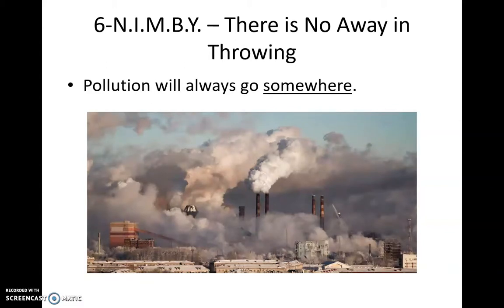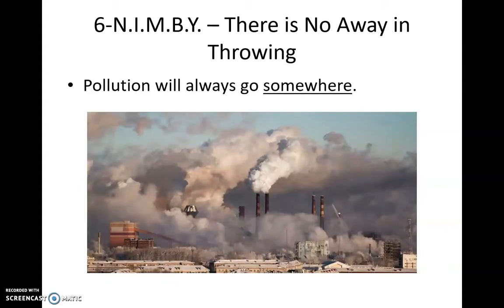And it's our responsibility as humans to know where that pollution is going, and as a society to generate plans on how to take care of it so that we can take care of our planet and make sure that the time that we're living here, we are making our planet habitable and livable for those that will follow us, including our children and our grandchildren.